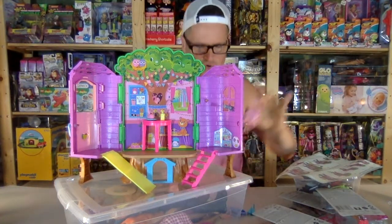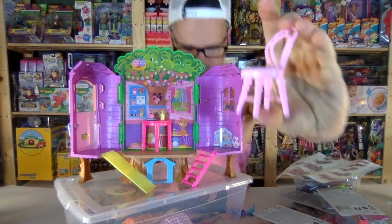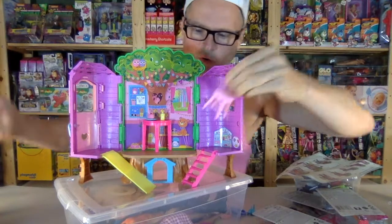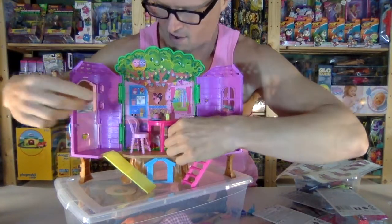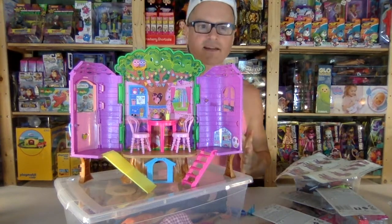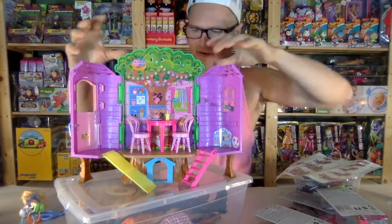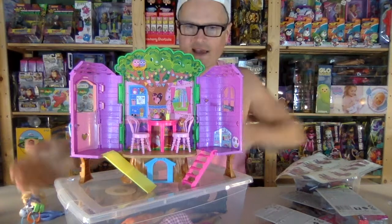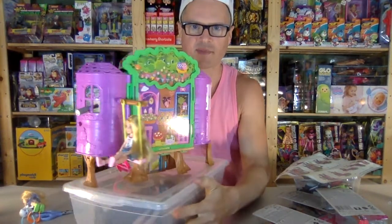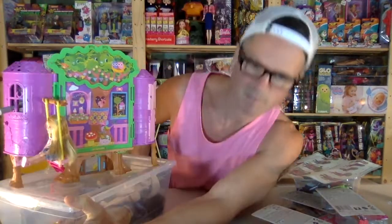And then there's two very awesome little pink chairs. How can you not love those? Those are adorable. Old-fashioned-y, like they're at a Paris diner. Adorable. Okay, I'm gonna have to definitely support this a little better because if the kids are gonna come and play on here, it's gonna have to be well supported. And I think I do have something that's going to allow it to be more safe.